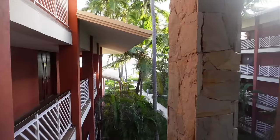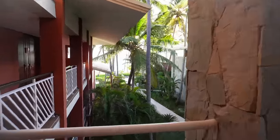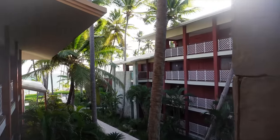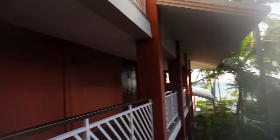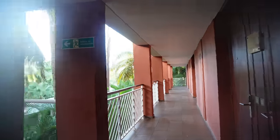Good morning. I'm heading to the gym and I kind of forgot to show you the view from my room. When I get back, I'll show you, or I'll just insert a video from my phone because I took a video. But yeah, there is definitely a beach not too far from my room. I'm gonna head to the gym now and then I'll be back in a second.